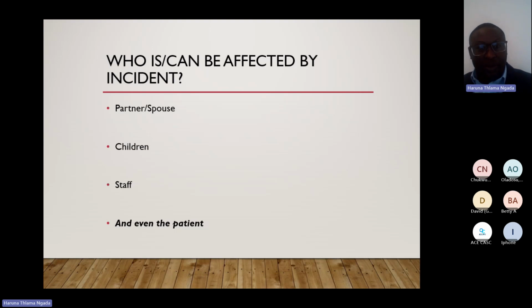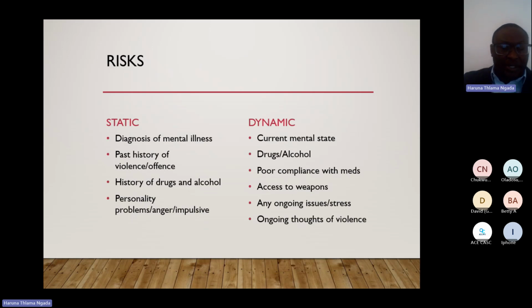So we'll just move on to the next thing, which is when we are assessing, when there is a forensic station, we've seen the patient, we've taken some history. What are some of the things that would help guide our risk assessment, isn't it?